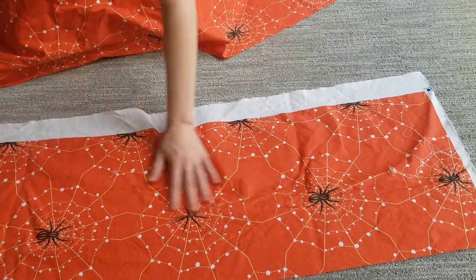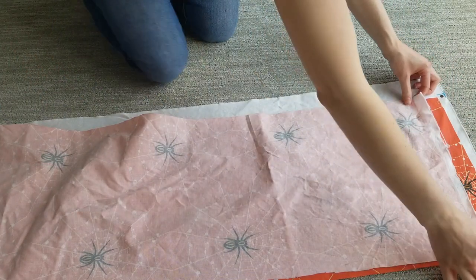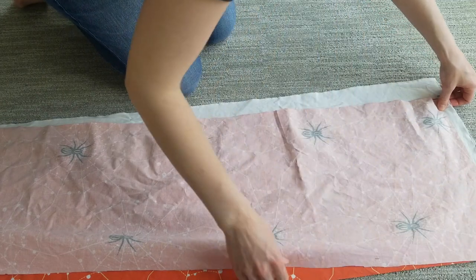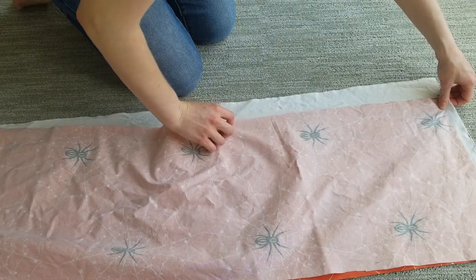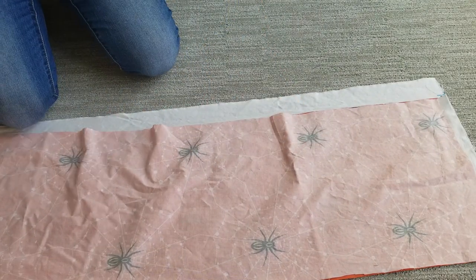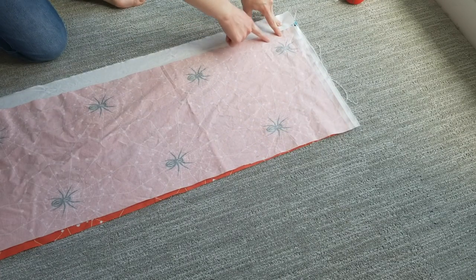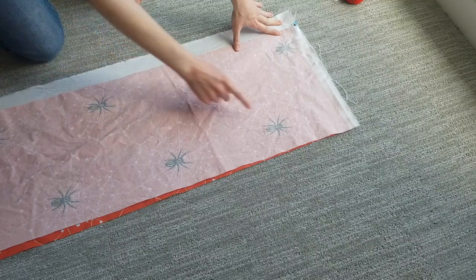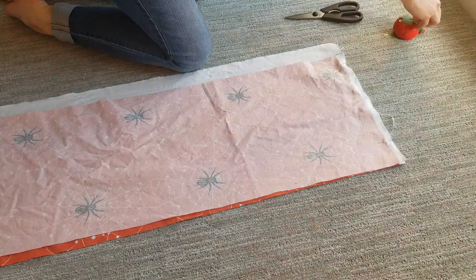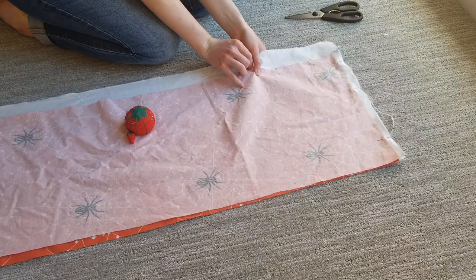Next, I put the right sides of the fabric together and lined them up as best as possible. I then sewed along this bottom edge and the two long edges. Pretty much, I sewed 3 of the 4 edges of the obi. I then pinned everything into place, and then gave it a quick sew.